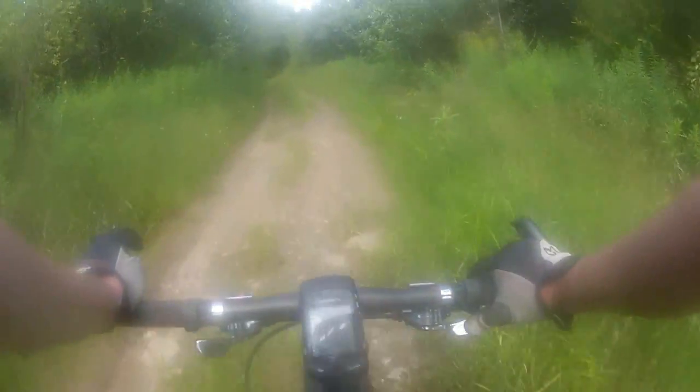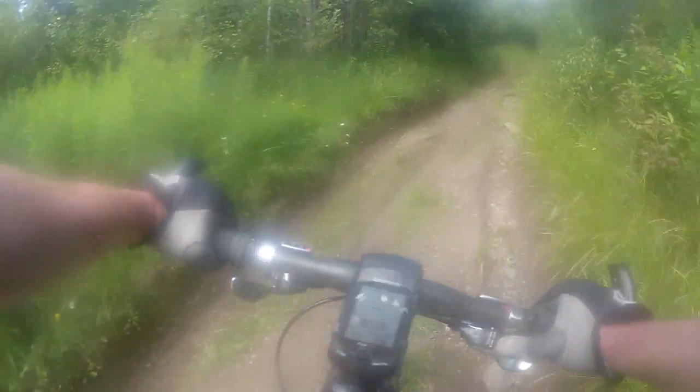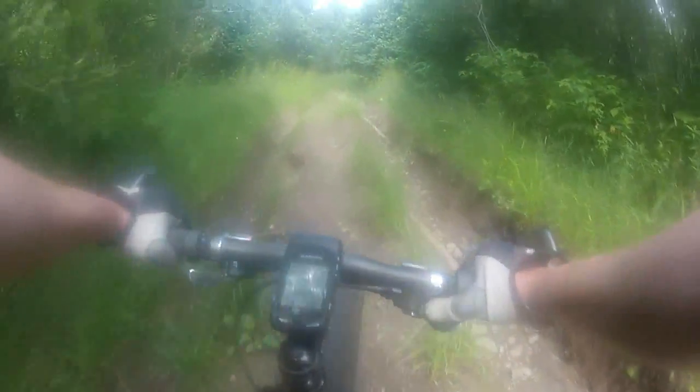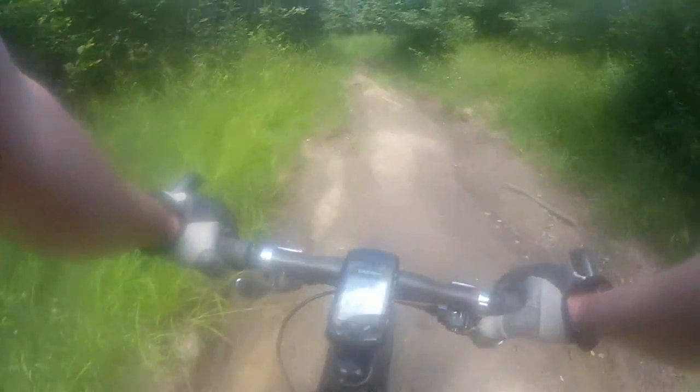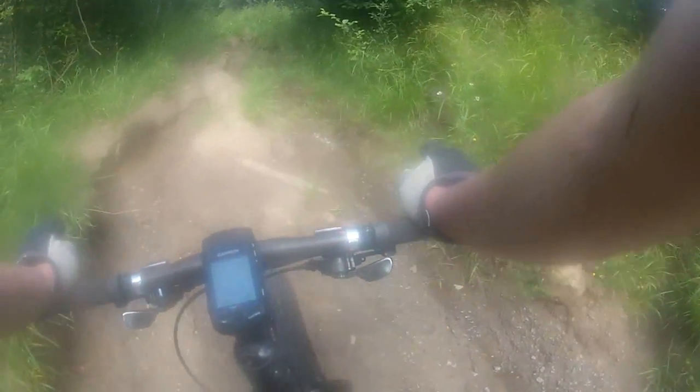There's two routes. There's one that's more gradual, but I'm sure it's almost totally grown in. And then the more straightforward route is quite a bit steeper. I don't know if I'll be able to ride it. These are old ski runs. That's the more gradual route there. And yeah, it's 100% grown in.